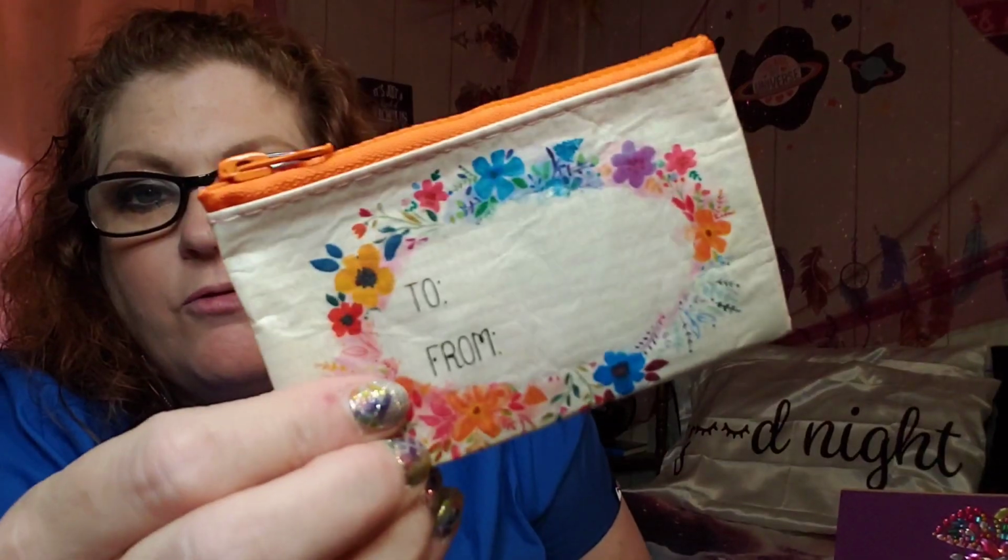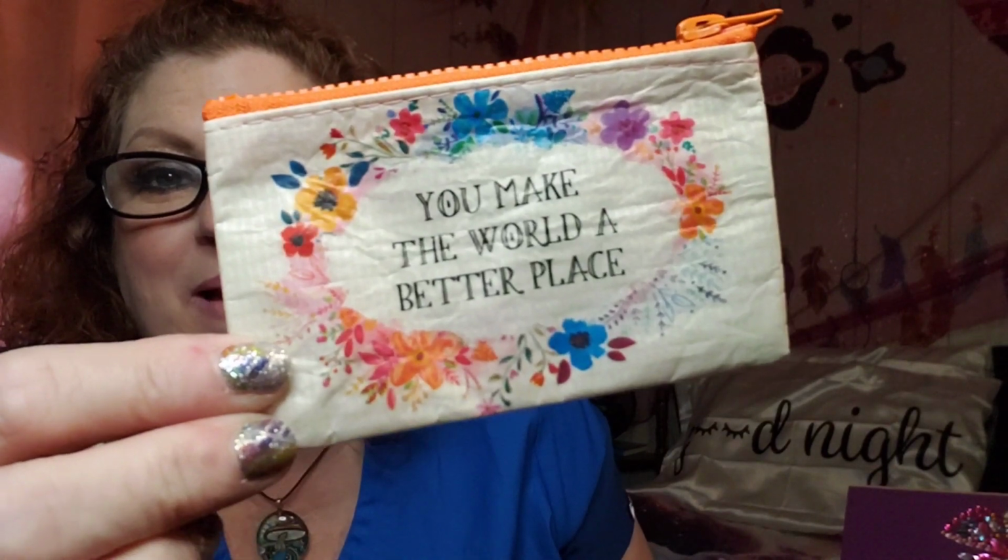Okay. I've got to get my glasses on to see what this right here is. Oh, okay. It's taped on. It says, "You make the world a better place." How adorable is this? Oh, it's a little change purse. I know you probably made this, didn't you? This is adorable. Look, it says to and from. You can let me know if you made it. Look how adorable. Oh my gosh. You make the world a better place. It just feels really, really cool. I love that. Thank you. That's just adorable.